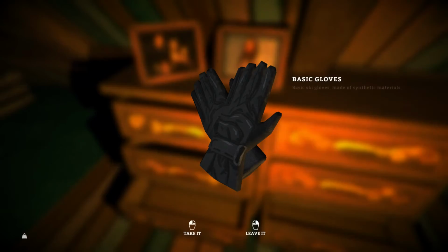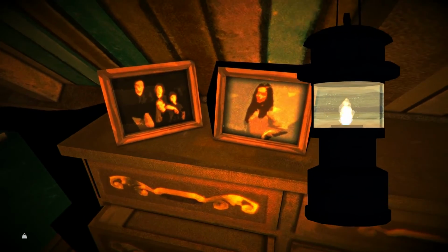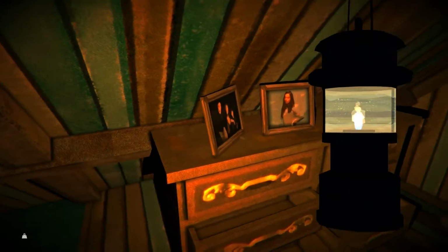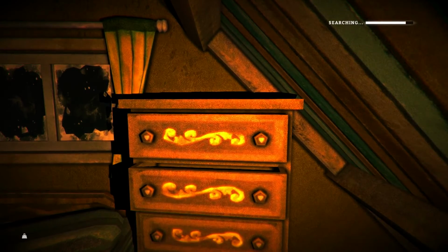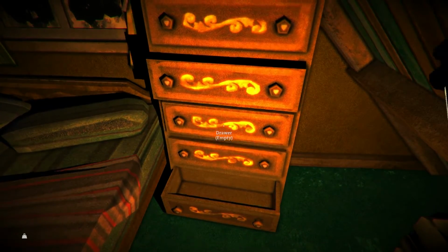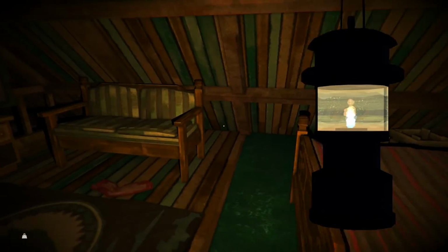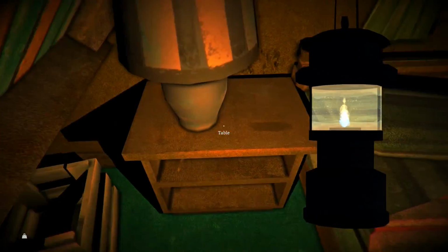Nothing there. Oh, some gloves. That's pretty good. Nice photo. Nice family you got there. Too bad you're all probably dead. Sorry about that. Nope, nothing in there. Hey, over there. Oh my. Stalker difficulty. The difficulty that gives you a lot of basic gloves. It loves giving you gloves, apparently.